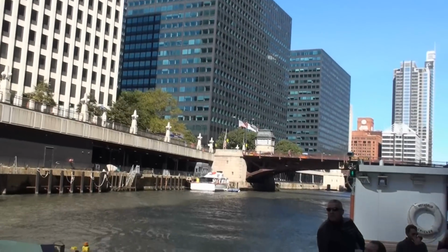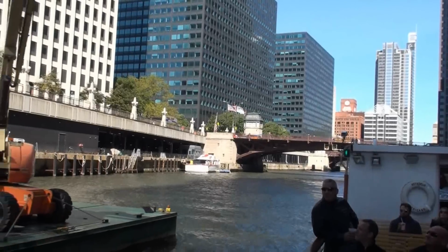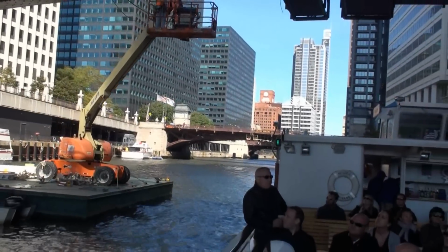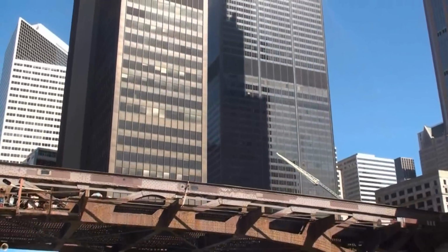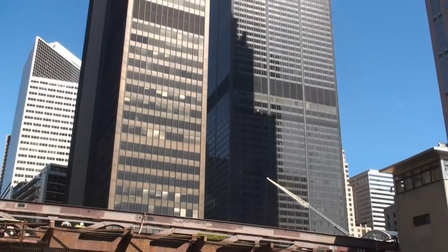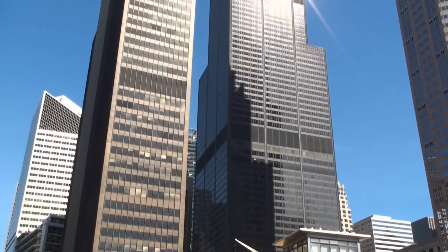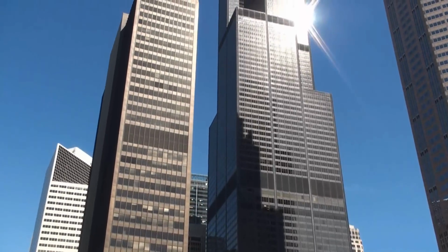I find them amazing. Now going up here on your right hand side, you'll see Gateway 4. This is the last of the Gateway complex. From Gates and Stefano, a postmodern offering. Next up on your right hand side, you'll see the old post office. Largest post office in the world. When it was first built, so big, in fact, the Congress Parkway runs right through the middle of it.